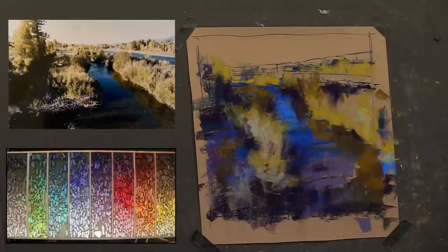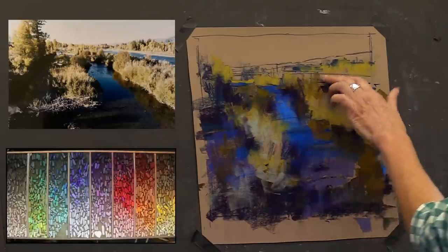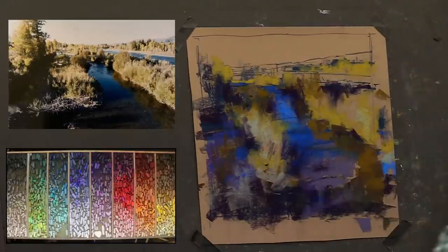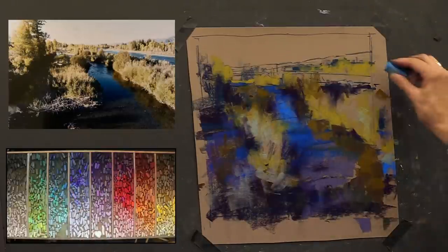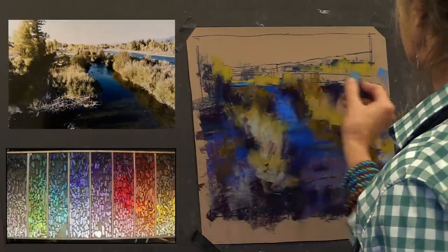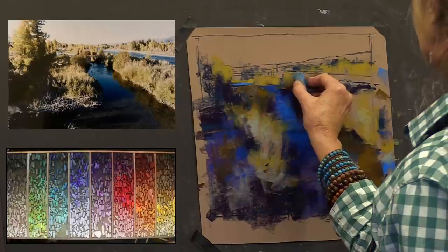Okay, I think this is looking kind of good, and now I want to get some of this distance in here. Go ahead and get this water in here a little bit lighter in value.